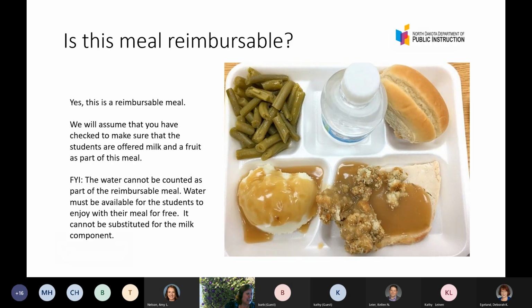Okay. This next tray I added, it kind of needs a little more color, I would think, but it's a nice Thanksgiving tray. And I put this one in because of the water. We're going to assume that the roll is 2 ounces, that the turkey is 2 ounces, that there's some basket of fruit sitting somewhere that the student could access. Is this meal reimbursable? And yes, it is. It does have the half a cup of fruit or vegetable from the green beans and mashed potatoes and two other full components.